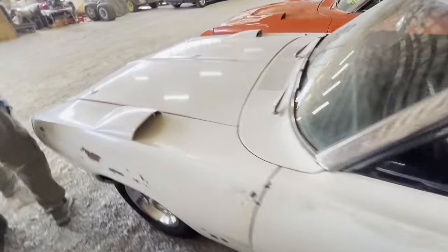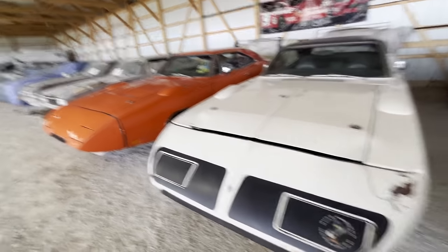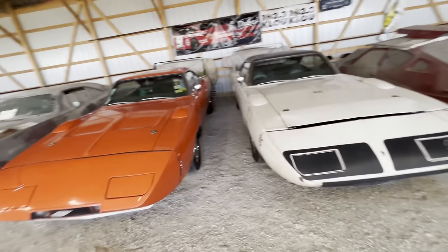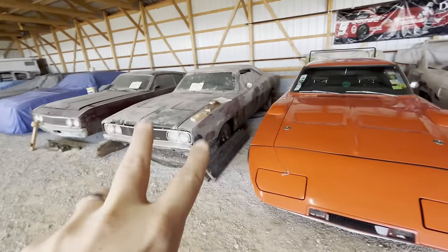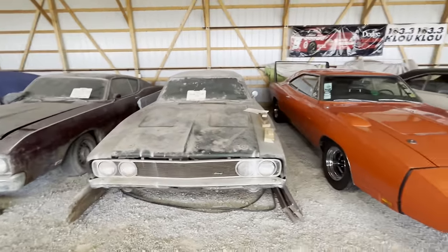So these sat in the shed. I don't think I got this on camera earlier. They sat in the shed for 30 years. Yeah, at least. And these two looked kind of like this one. Correct. Same. Kind of a dirt-covered appearance.